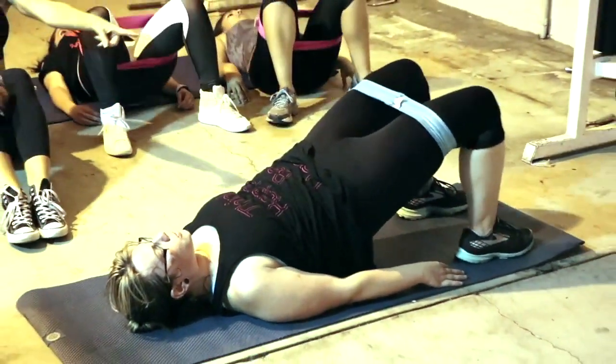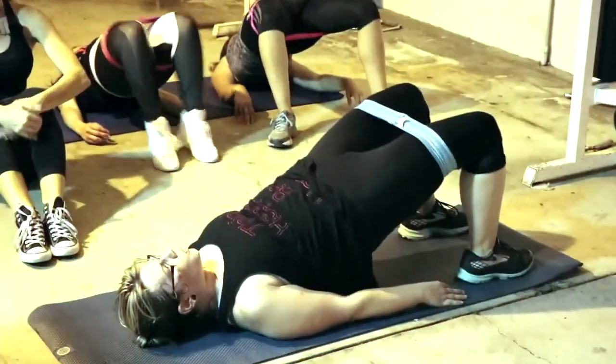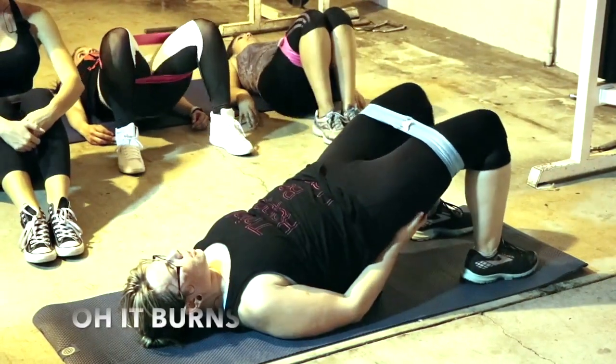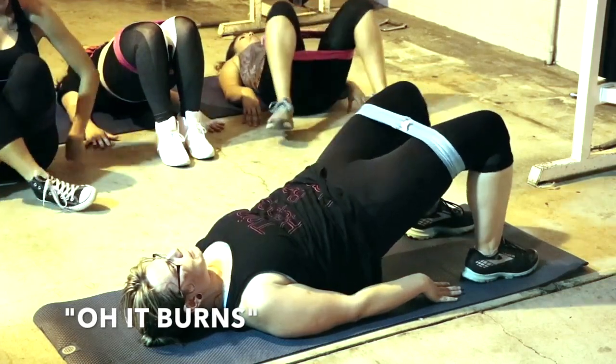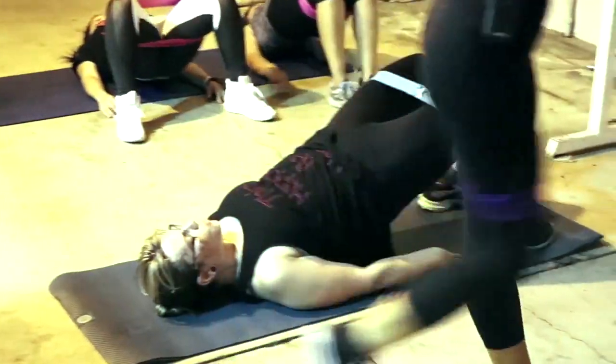Stacy's modification right here. Not doing the hop, she's just pulsing in and out. So it's perfect. Oh, it hurts. Woo! Looking good.